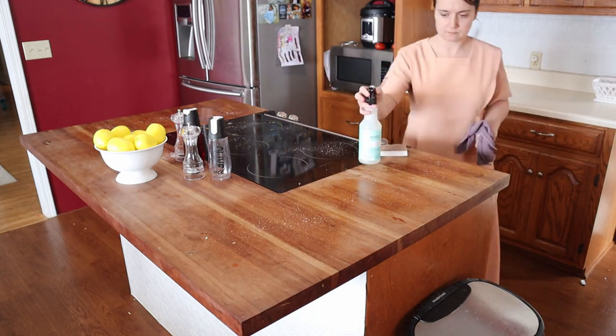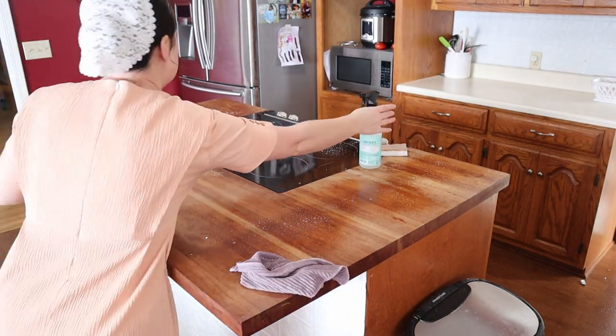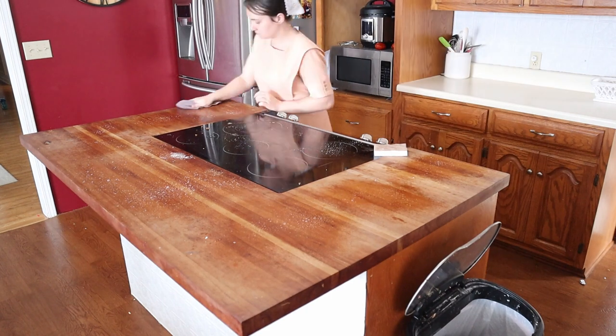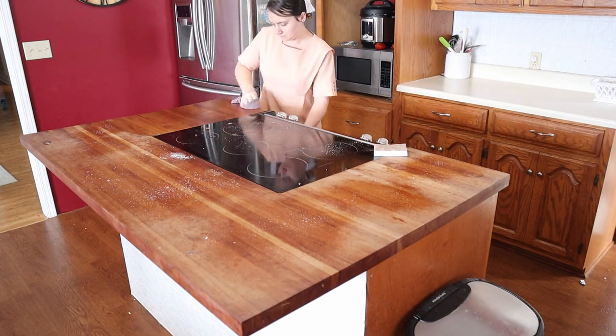All right, and here I am using my last bit of Mrs. Meyer's cleaner for the countertop here in the center. And after I got done spraying this down, the jar was empty.